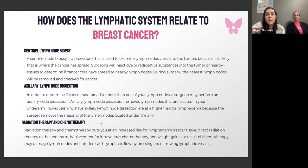And then radiation and chemotherapy puts you at an increased risk for lymphedema, as scar tissue, direct radiation therapy to the underarm, placement for intravenous chemotherapy, and weight gain as a result of chemotherapy may damage lymph nodes and interfere with lymphatic flow by pressing on and narrowing the lymphatic vessels.